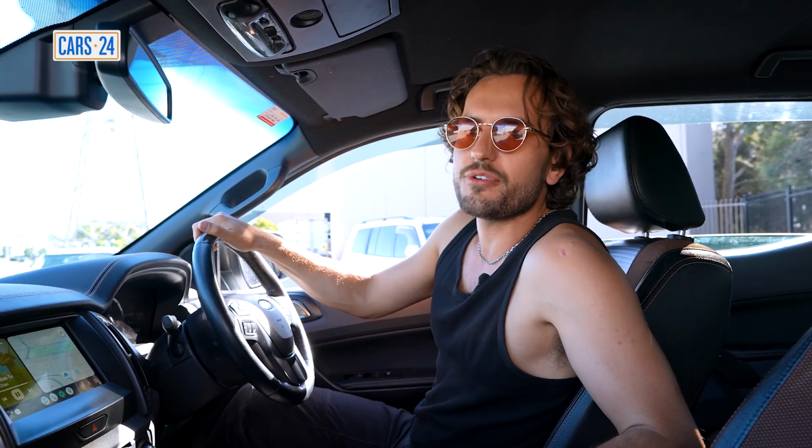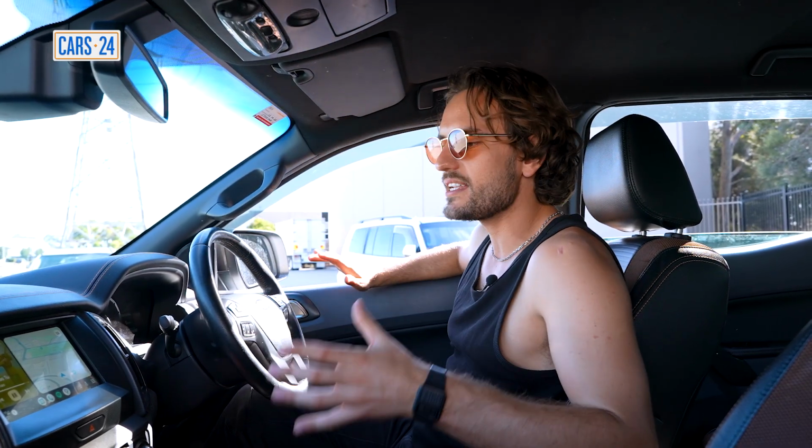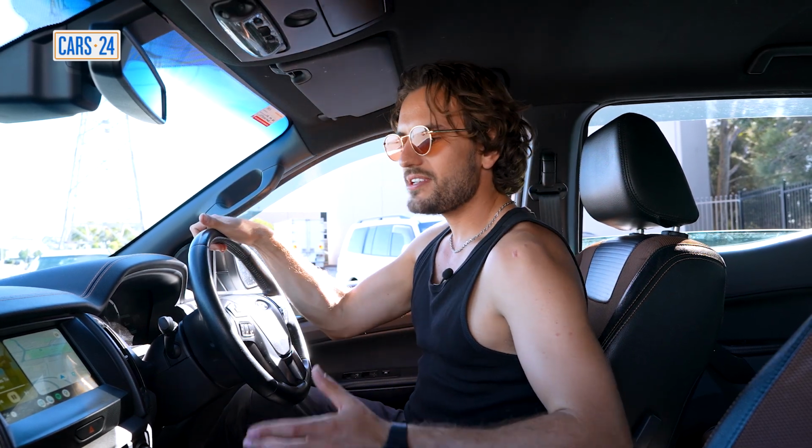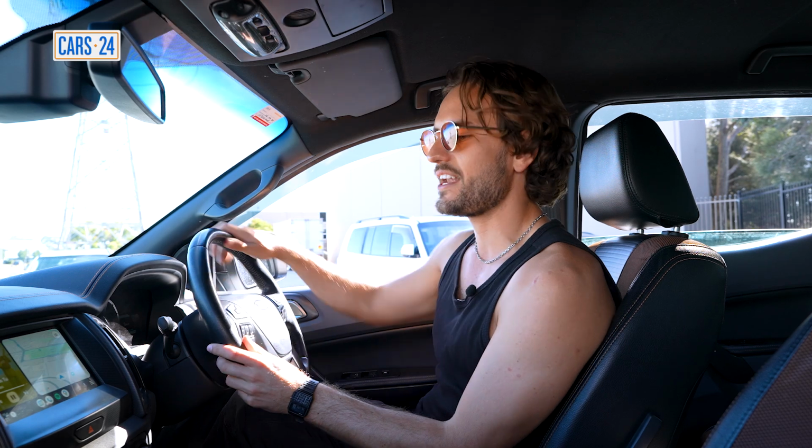Now this has done 142,000 kilometers, so of course there is a little bit of wear and tear. There's a little bit of scratching on the side door handle, as well as a little bit of shine on the plastics and on the steering wheel.